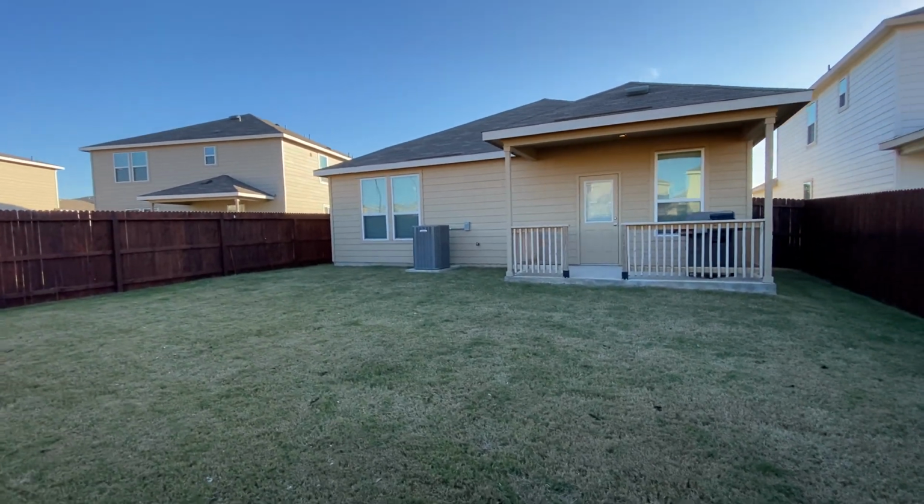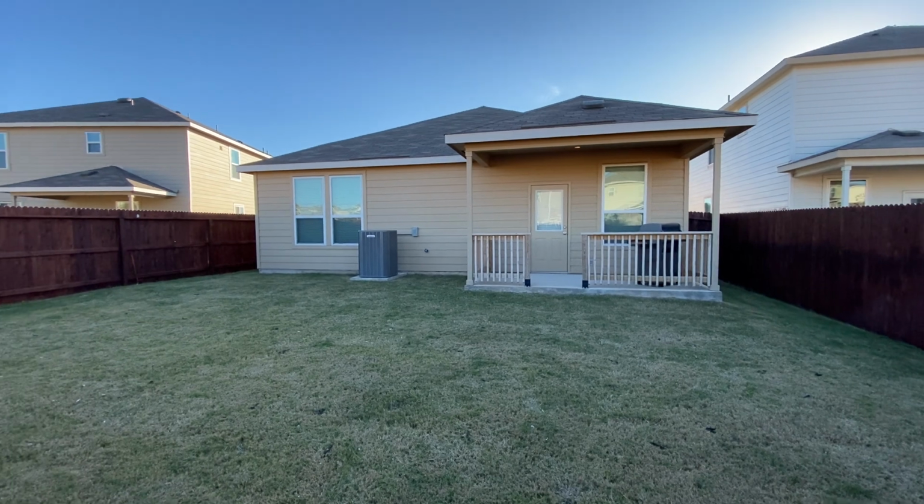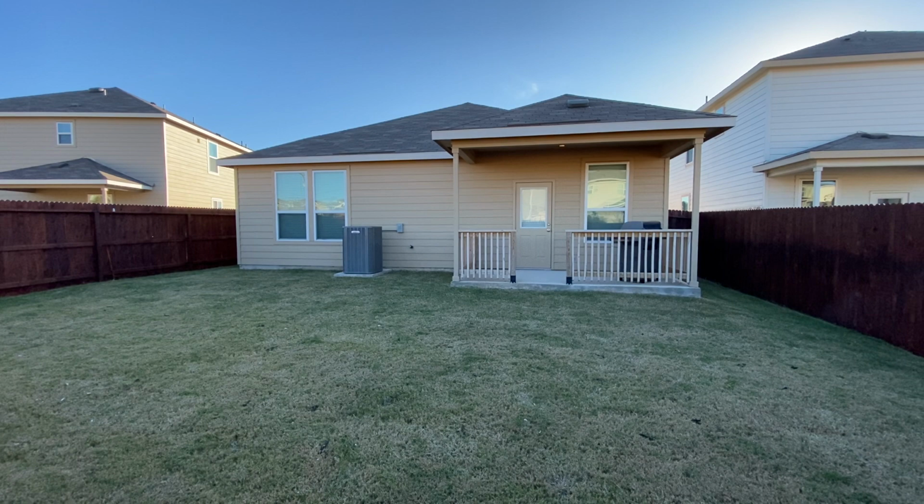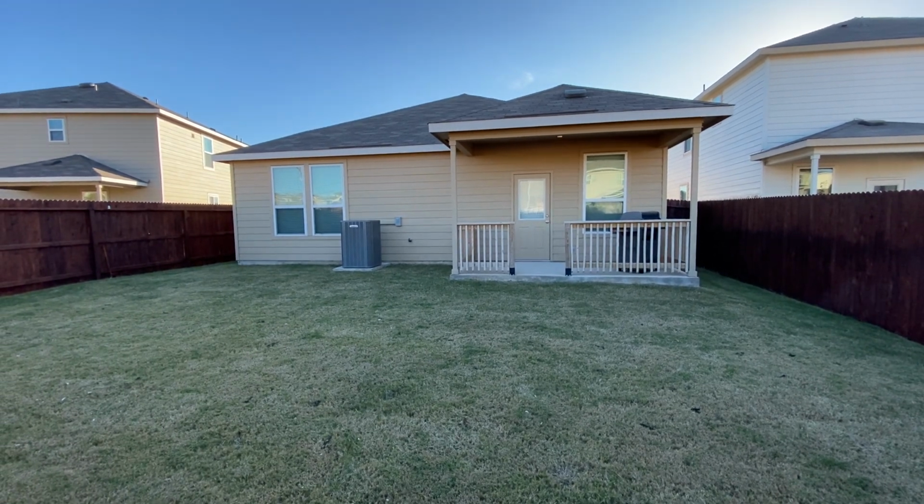This house was built in 2019. It's in the Northside ISD, zip code 78254. All right? 3-bedroom, 2-bath, 12011 Silver Valley.